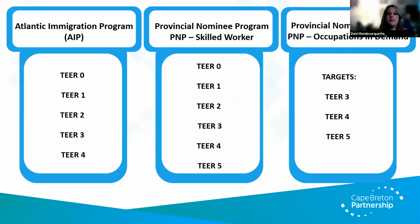So the new NOC system was introduced on November 16th of last year. Previous to this, job codes were described as 0, A, B, C, D, but now they're categorized by a tier system. So for the AIP, the tiers that are included, which again corresponds with the NOCs, is a tier 0 to 4. For the skilled worker, it's a tier 0 to 5. And for the occupations in demand, the targets are the lower skilled jobs, which is a tier 3 to 5. So what does that mean?